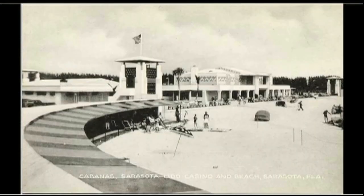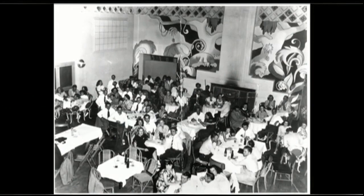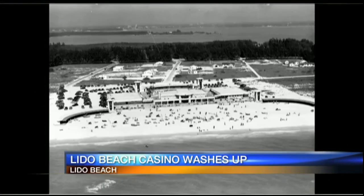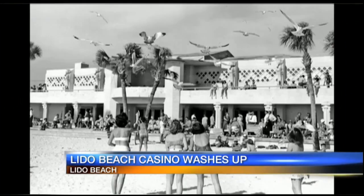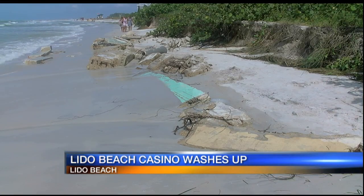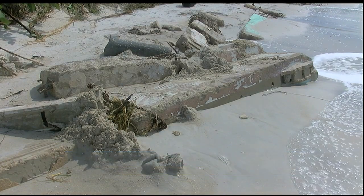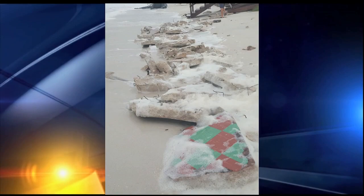Scott, I'm standing here behind the pavilion where a historian says the casino used to be. He told me that the casino opened in 1940 and was demolished in 1969. It served as the hub for Sarasota's social and cultural life, and once it was demolished, a historian tells me that parts of the concrete were burned, others carted away, and some dumped into the Gulf. And through Michael's storm surge, parts of the casino are now visible. And at 5:30, you can hear from that historian as he talks more about the history behind this casino. Back to you. All right, we'll see you then.